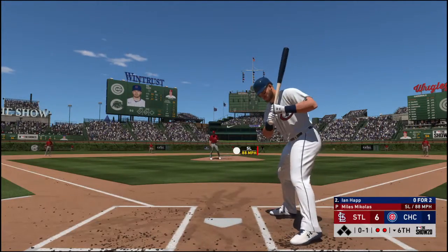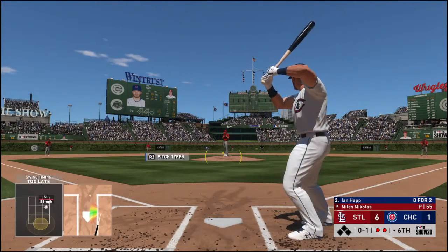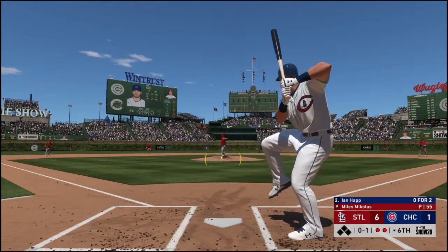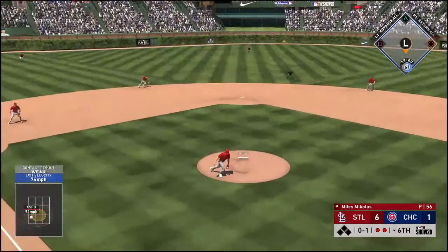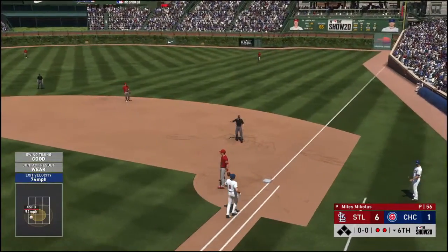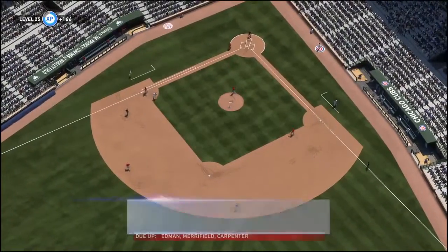And a check swing here, but he clearly went around on a pitch that would have been a strike anyway. It's 0-1. Fastball right back to the mound. And he'll flip it onto first, and with it, that ends the inning.